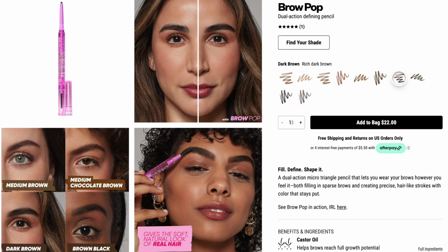This brow pencil is really, really good. It does a great job. I can create a fluffy brow look with this. If I want to fill it in and create that more Instagram brow look, like the old one, not the newer Instagram brow look, then I can do that with this. This is a very good brow pencil, and I'm very impressed by both of these because I am picky with brow stuff, and Kosas did it. They came in swinging.